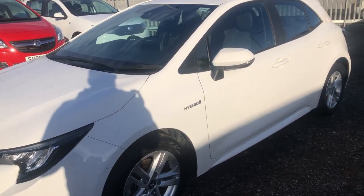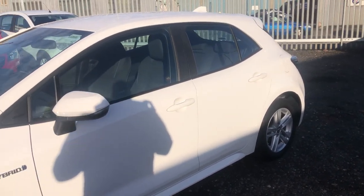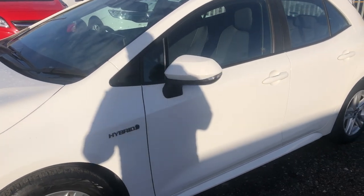Now, the Corolla is a great choice for those with families, for those with a growing family, and ones that want a nice, economical, easy to drive, quiet, everyday car.